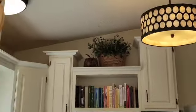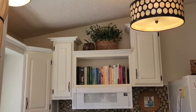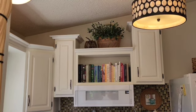And this can go up here. And her cookbooks are all nice and tidy and the paper's all gone. And I think that just looks very nice and clean and simple. Beautiful.